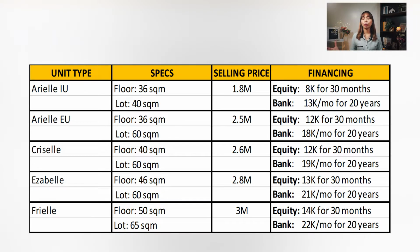So it's very important to note that prices may change without further notice. Currently, as I'm making this vlog, this is the current price, but it may change because developers kind of change prices depending on where their development is at. So these are the current prices, but if you're watching this video a couple of months from now or even a year from now, then you will need to contact me so that I can update you on the current inventory and the current price list.